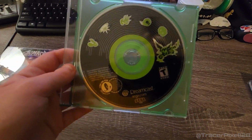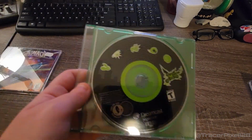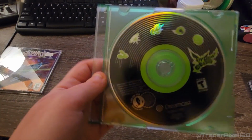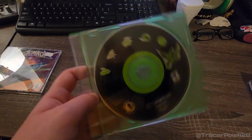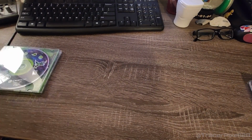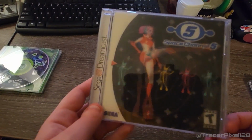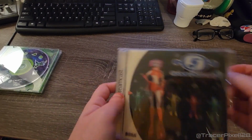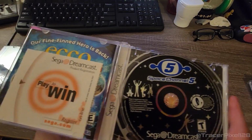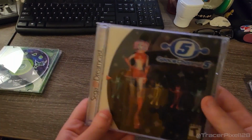Here's Jet Set Radio, one of the more popular games on the system, does not need an introduction. I heard that Bomb Rush Cyberfunk came out recently, so I might check it out. If you like Jet Set Radio, you might want to check it out. Here's Space Channel 5, another popular title that does not need an introduction. I'm not good at rhythm games. It's the disc, the manual, and it has the original warranty card in it.